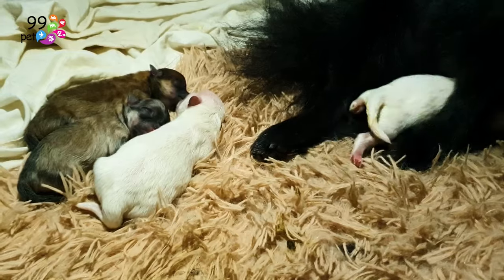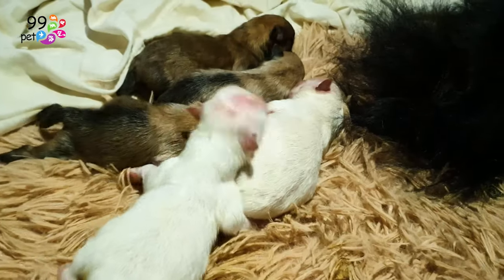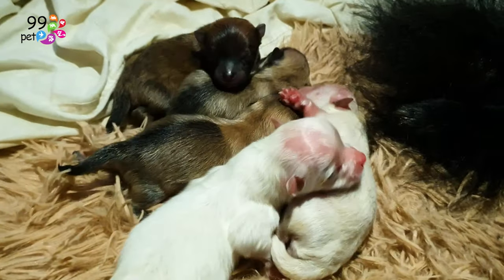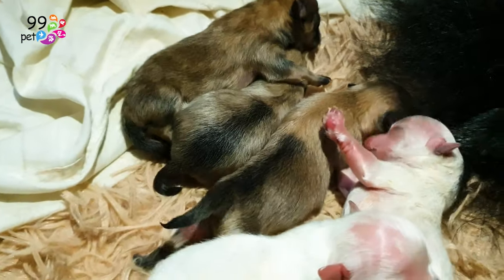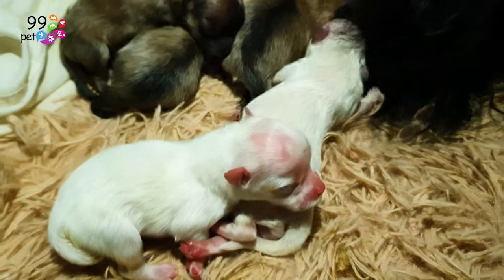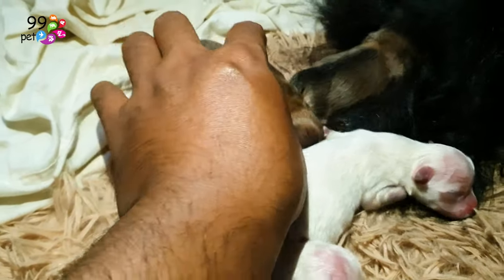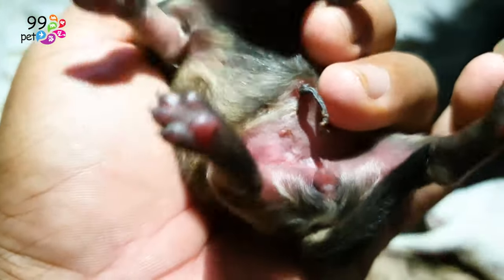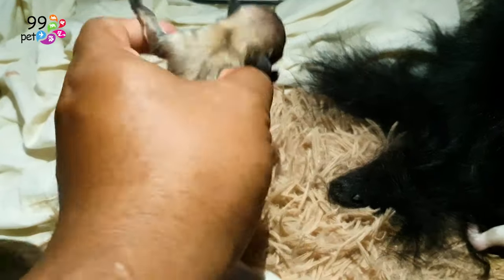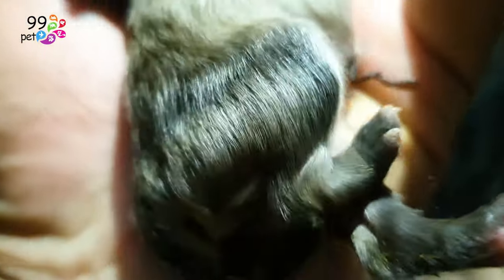Yeah, of all these 5, we got only 1 male. Yeah, only 1 male. The 2 white colors are the father's colors, and then the 3 brown colors. But the 2 white are all female, and the 3 brown are 2 female and 1 male. Yeah. Check this one. Yeah, this is a female one. 1 female. Yeah, this is a female too. Yeah, females.